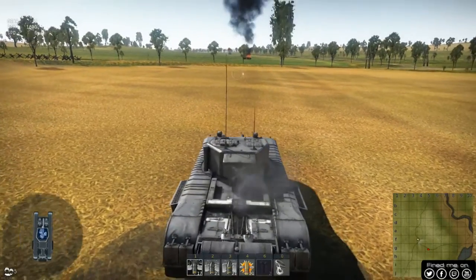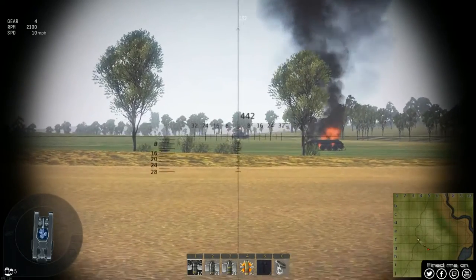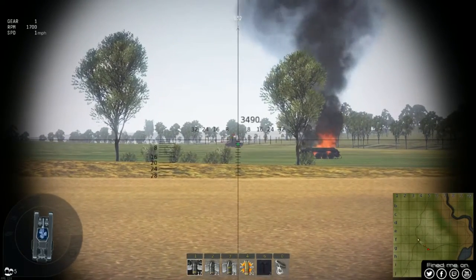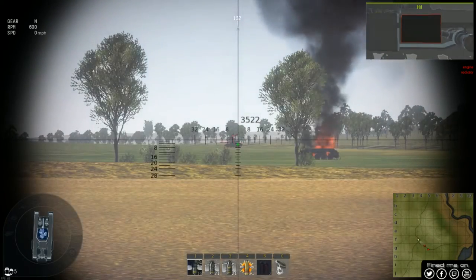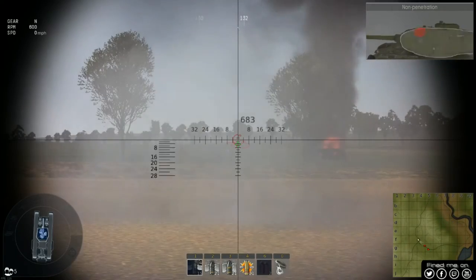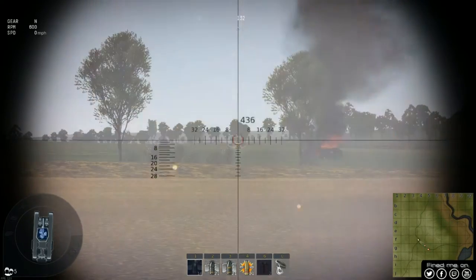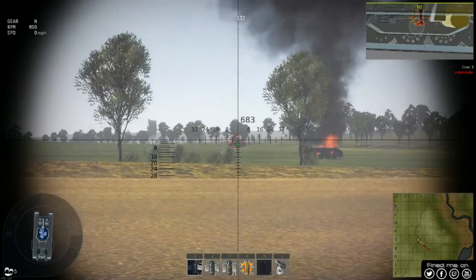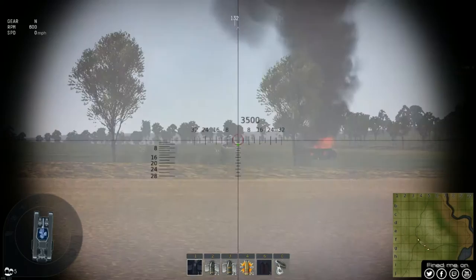So same turret rotation speed. The chassis rotation is the same as the turret. Beautiful hit there, mounted in its fuel tank. Shell deviation is probably 0.4, maybe 0.5. Yeah, it's in the upper range, closest to 0.5.